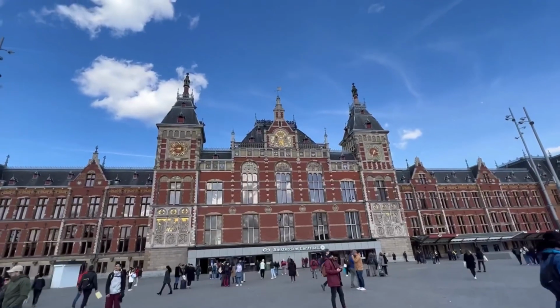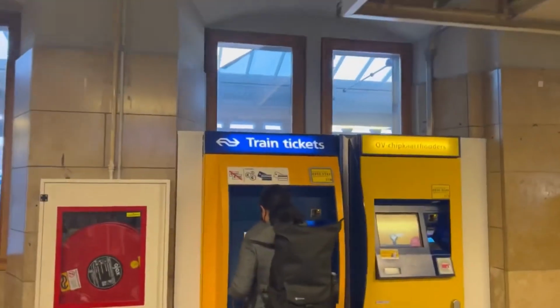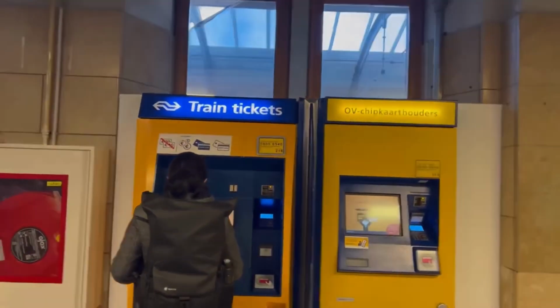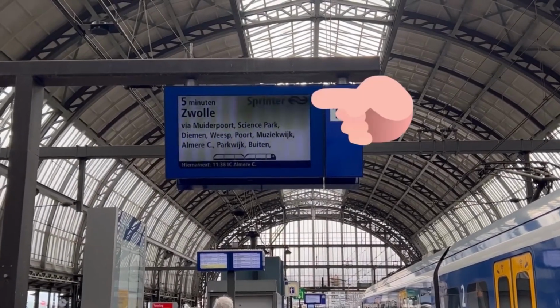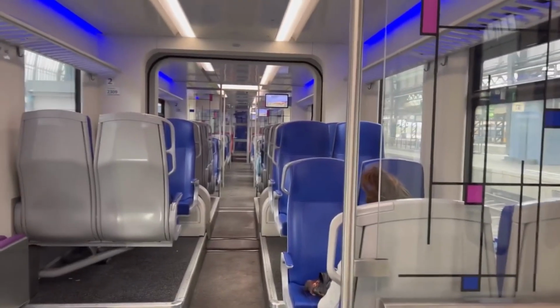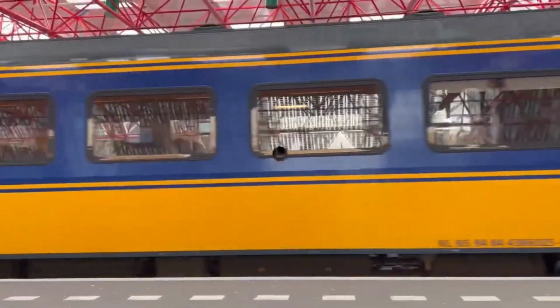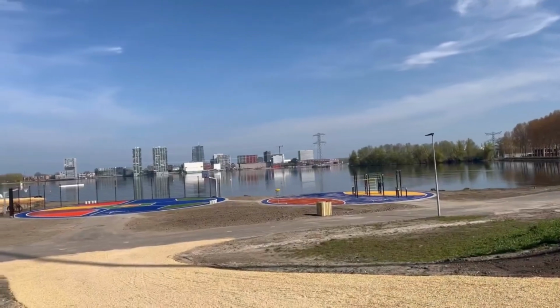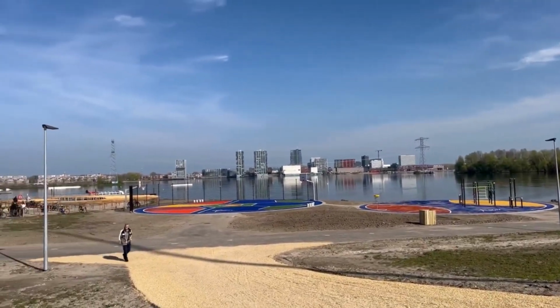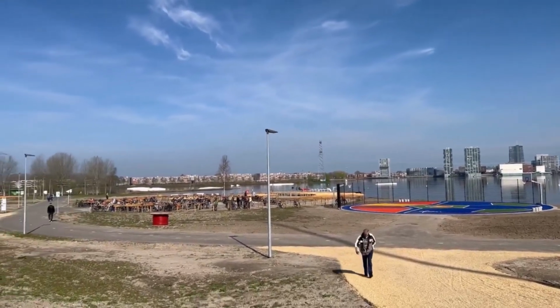The best way to get to Floriade is via the train from Amsterdam Central. You can purchase a day ticket from the station itself. Then you take one of two trains. One train is a direct train to Almere Center, and another is a sprinter train that stops at multiple locations. Either way is fine as long as you make sure you get off at Almere Center. Once you exit the turnstiles at Almere Center, you have two options to get to Floriade. The first is to walk about 10 minutes to the boat ramp, then take an electric boat across the lake. That takes about 15 to 20 minutes.